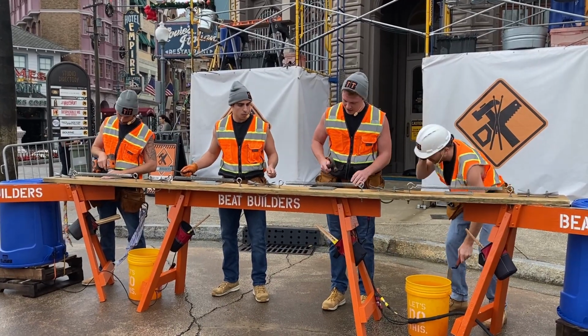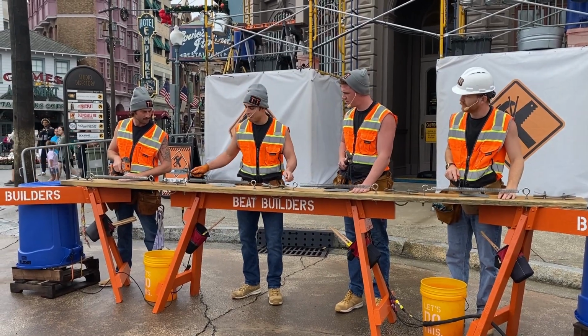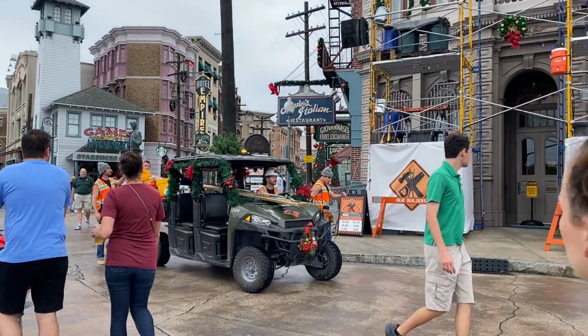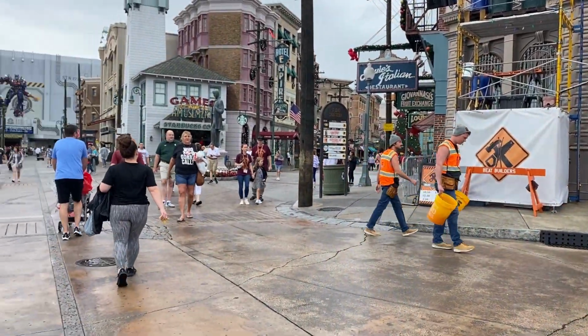Now, if you're interested in shows when you go to theme parks, the Beat Builders show is definitely one that you're going to want to check out. This show happens throughout the day, and the Beat Builders show is a show where the Beat Builders use common construction zone tools as musical instruments. But during the holidays now, they've added some holiday mixes in the list of songs that they play, so you'll definitely want to check it out as you're walking around the park.